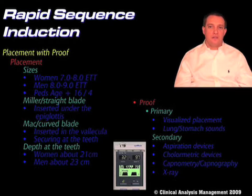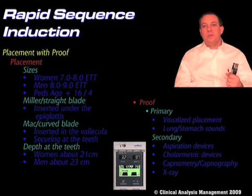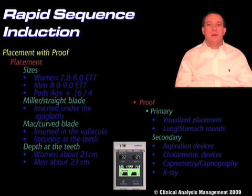That's why a lot of services have gone to policies that say things like, as soon as the patient's intubated, you need to prove it by printing off a waveform capnogram, and then when you turn the patient over to the hospital, before you take them off of your monitor, you need to do it again. That way you can demonstrate that the patient was intubated right afterwards and the patient was intubated when you turned them over.